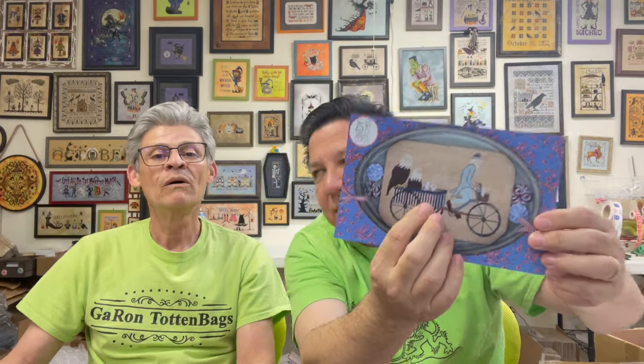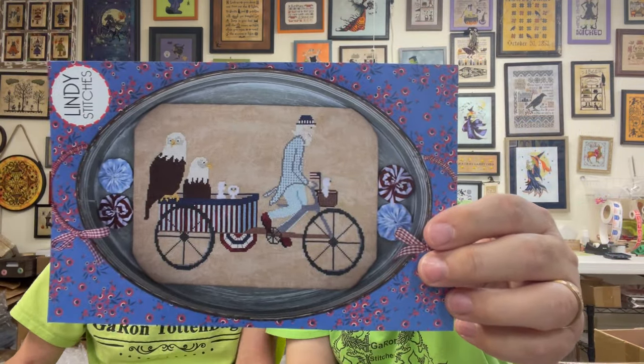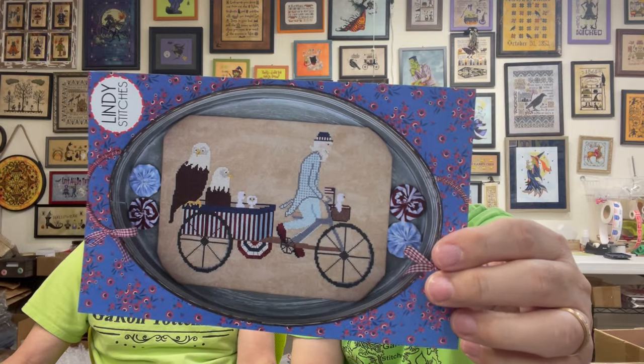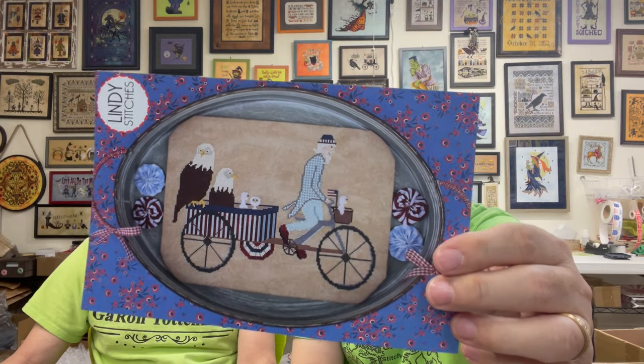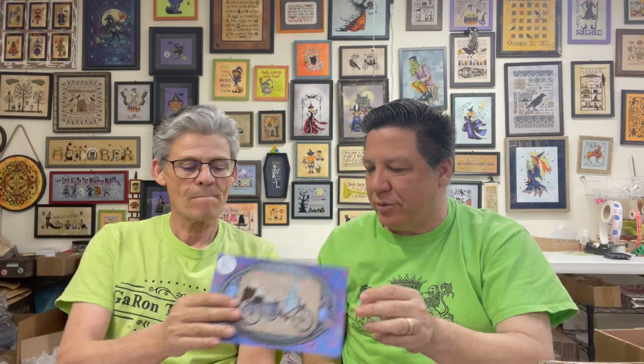Cool. Oh, okay, I remember these guys too. This is Uncle Sam's Rickshaw. I think when this one came out, people were watching the eagles in the nest, hatching the baby eagles, in a building in New York. I think that's when this pattern came out. Everyone was watching that.